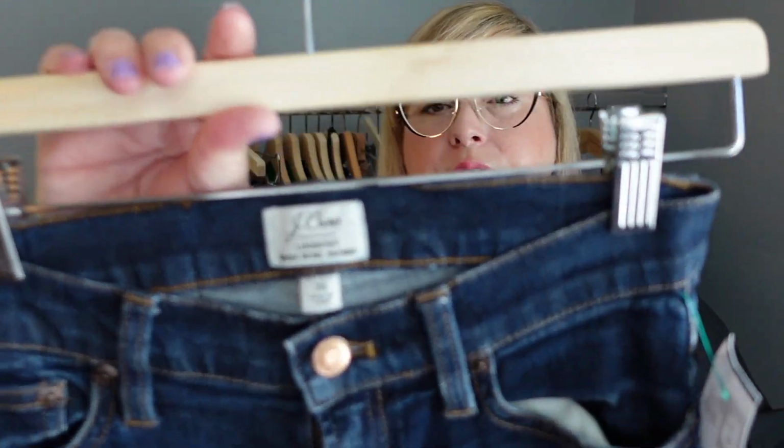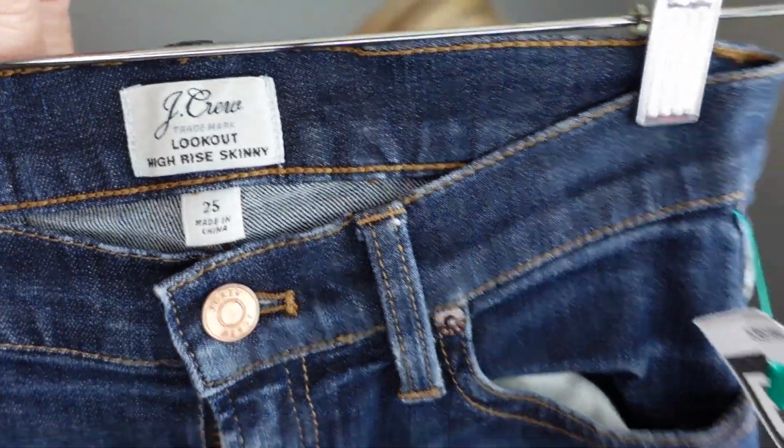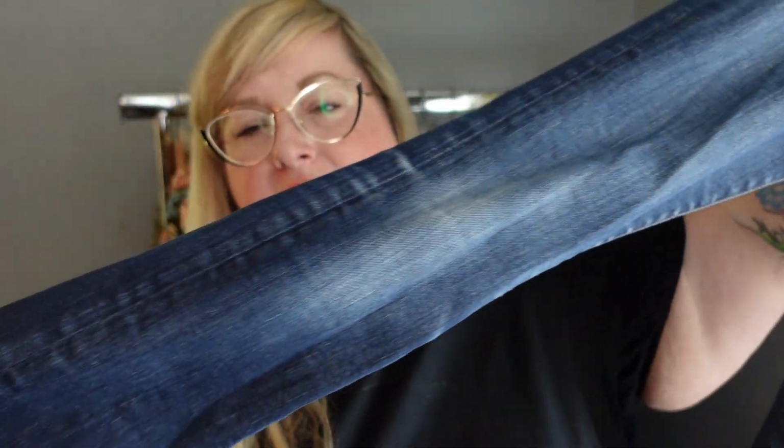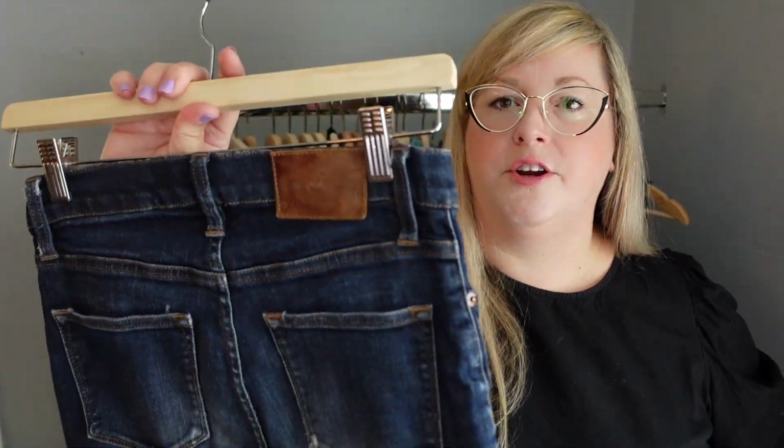I did see these last time I was in there, but didn't pick them up because I didn't want to pay $5 for them, but this time I paid $2. And it is again J. Crew. This is the high-rise skinny. The reason I hesitated is these do have a little bit of wear, nothing super significant, but I just didn't feel like paying $5 for them at the time, but was happy to pick them up at that lower price point, so I did grab them.